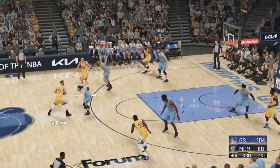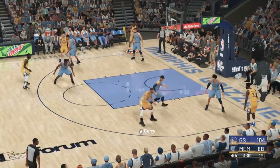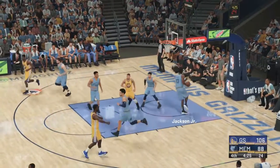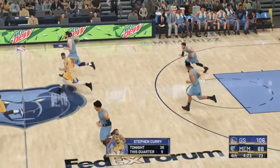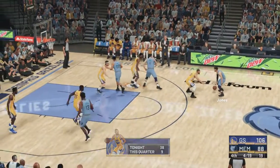Curry passes to Thompson. Right side Curry with the drive. And the bucket is good. Curry's got 38 points. We've seen that more than once today. An effortless basket inside.